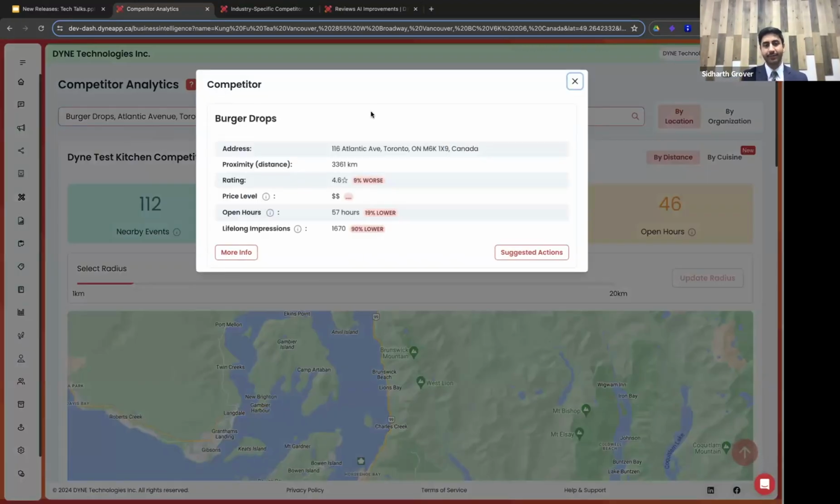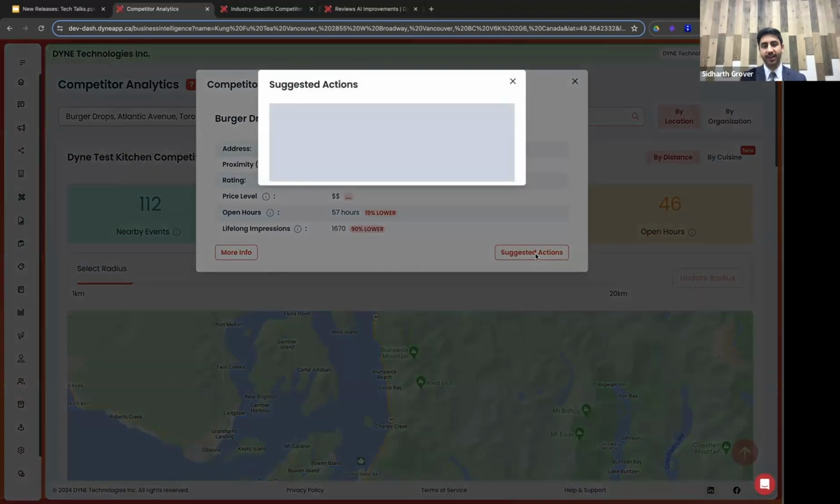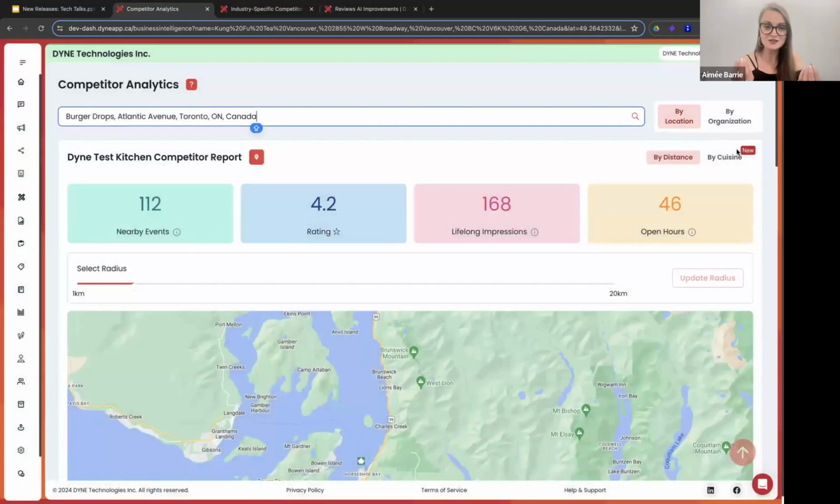And right away, I get the difference in rating, the price, how many open hours, how the lifelong impressions measure against it, the similarity in terms of cuisine as well as services. And the same thing with suggested actions, I can do that right here with the button as well. So all of that time invested in researching the competitor, given the data could be outdated in a couple of weeks, this makes sure that you get the latest information within seconds. So it's real-time data at your fingertips.